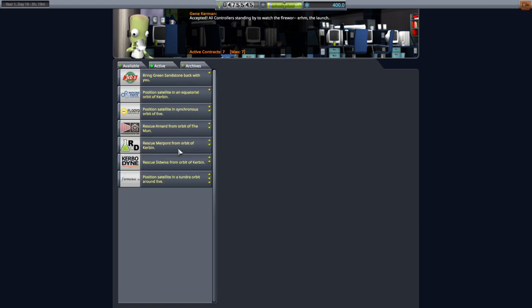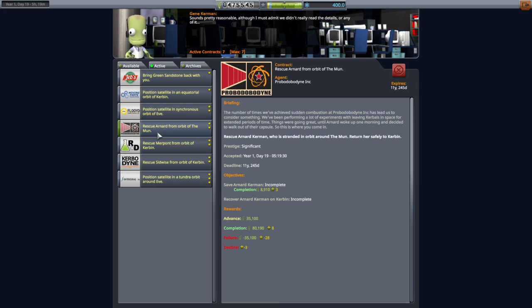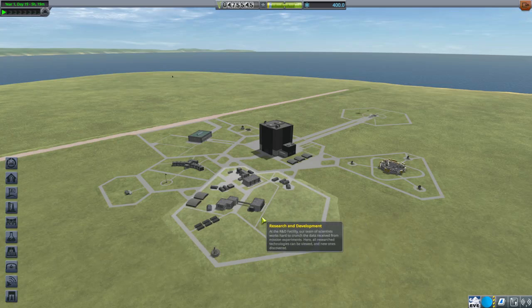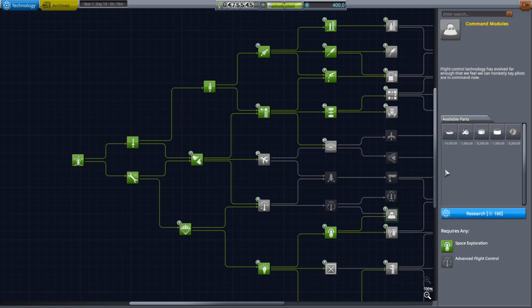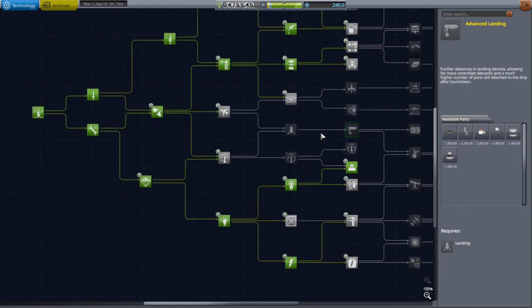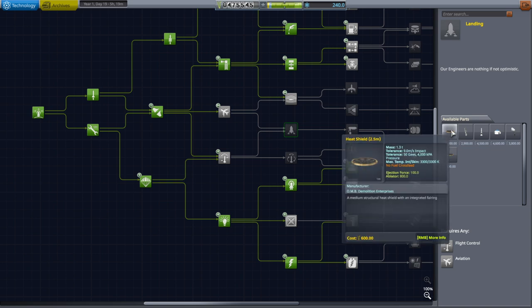So one of our rescues is around the Moon. That's another thing. So we'll have to pack a lot of delta-V, and the pod is heavy as well. So let's research that. I don't know if we have 2.5 meter heat shields though. That's the 3.75 meter heat shield. There's the 2.5 meter heat shield.